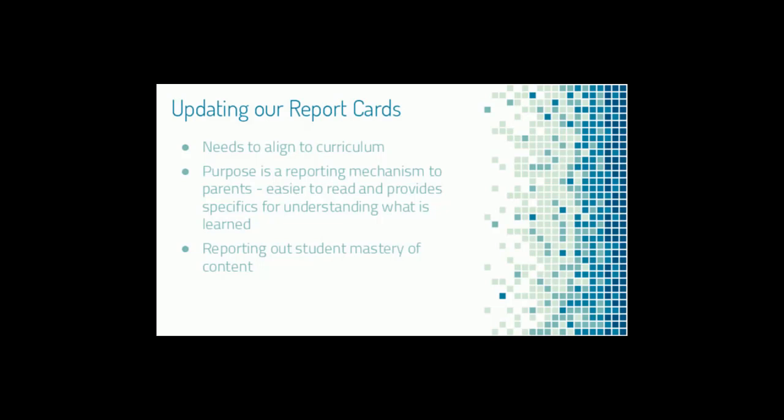Our past report card had a mixture of reporting philosophies. It had a number system, which is standards-based, but it also had letter grades at 4th and 5th grade, which is not. The items were not specific to a standard, but were rather vague, more like a list of topics. Therefore, we knew we needed some changes.